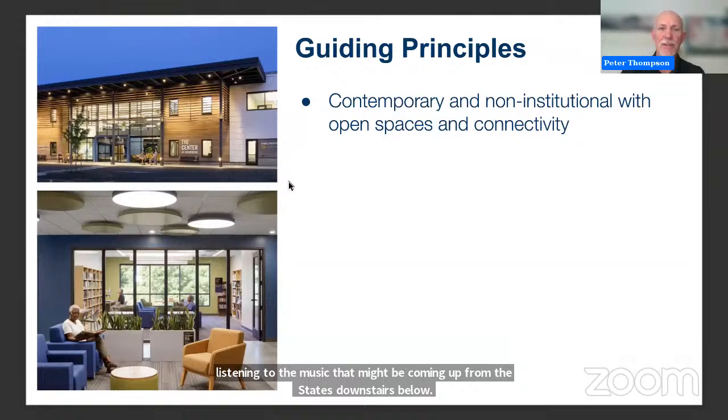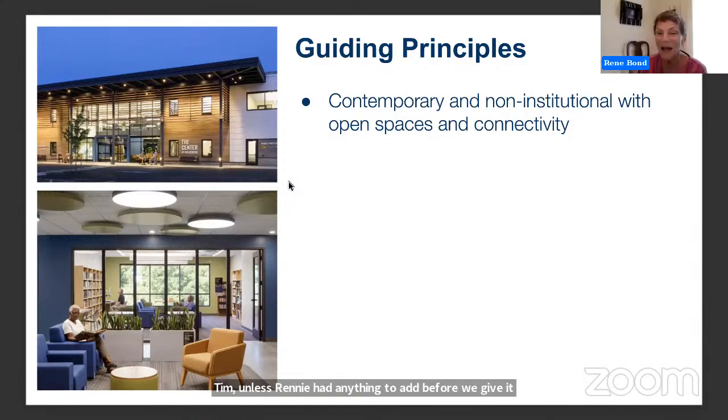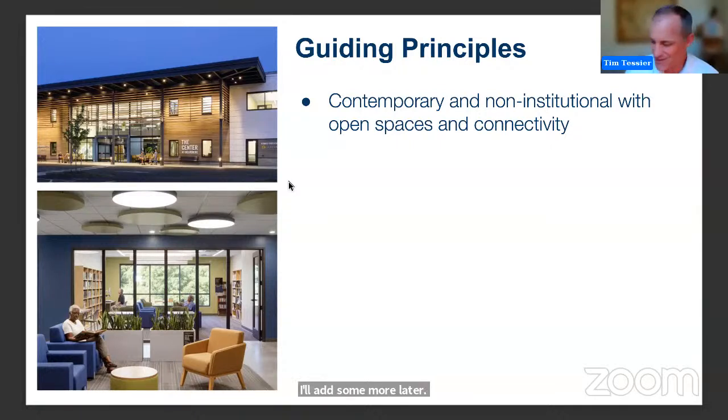And then I think we're going to turn it over to Tim, unless Rennie had anything to add before we give it to Tim on the guiding principles. Nope, I'll add some more later. All right, I'll jump in. Thanks, Peter, for the background.